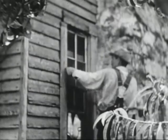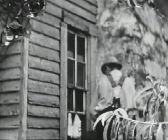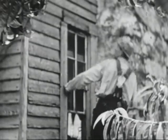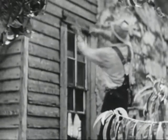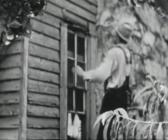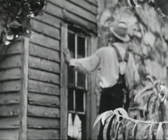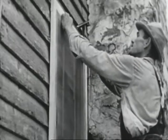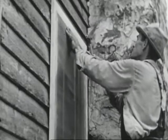Window screen which is worn out should be replaced. In many homes, it may be advisable to screen the windows by tacking the screen wire directly onto the window facing. If the window facings are not sound enough to hold tacks, they should be replaced with a good grade of lumber. This is important, as the screen will not stay in place if the tacks do not hold.